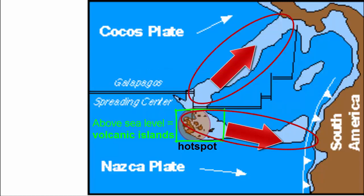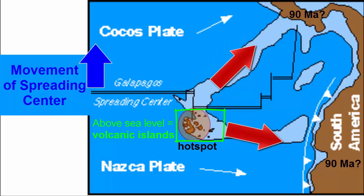Geologists think the Galapagos hotspot itself could be as old as 90 million years, and remnants of that older volcanism have long since been subducted or accreted to the edges of the continents. About 5 million years ago, the spreading center migrated northwards of the hotspot and the two separated.